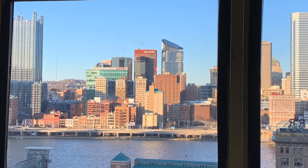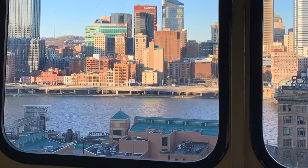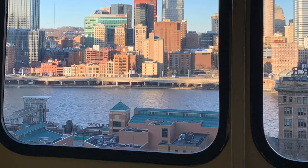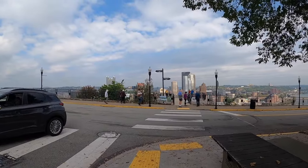So if you don't want to do something right on Grandview or in the Mount Washington area, you can take the incline right down to the city. But if you do want to be up here, it has a great nightlife, but not the kind of nightlife you'll see in Southside with the clubs.